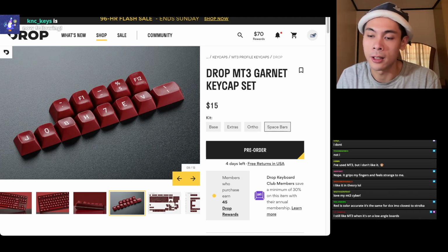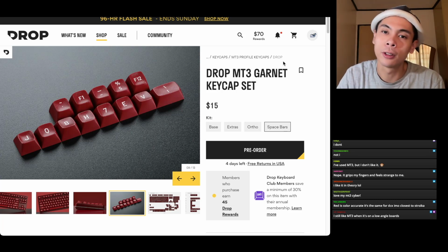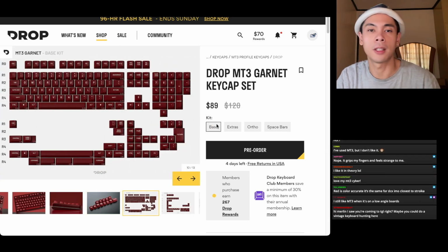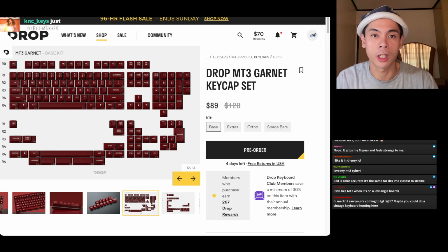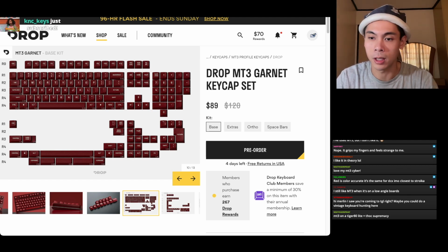Very cool. I still like MT3 when it's on low angle boards. Low angle, you mean like when it's flat profile? I think it could work on flat profile really well, actually. But yeah, once again, this is a set that starts off at $89 for the base kit. You're expecting to spend about $200 to buy all of the 4 kits here, and expected time of delivery early next year, since the shipping date is December 29th, 2023. So yeah, make sure you check it out before then. Let me paste it once again into the chat before we continue.